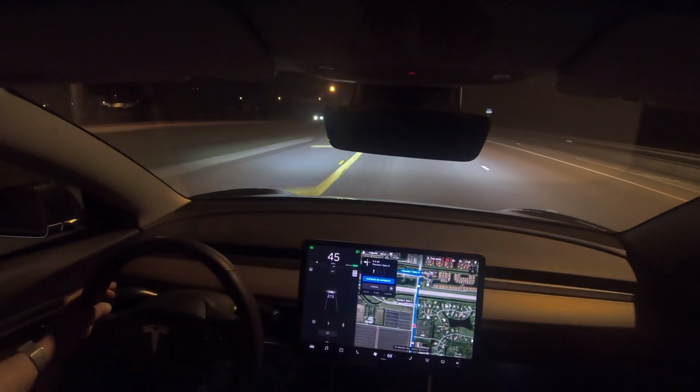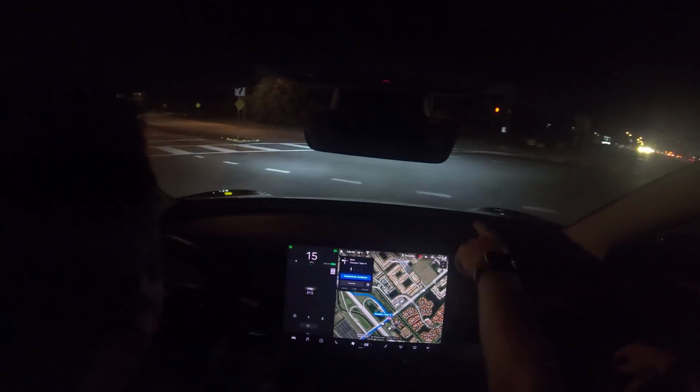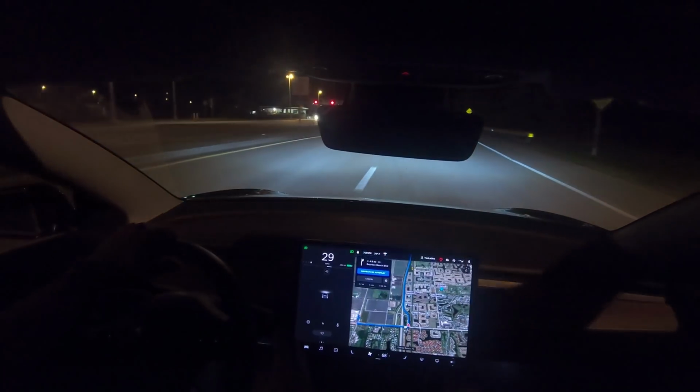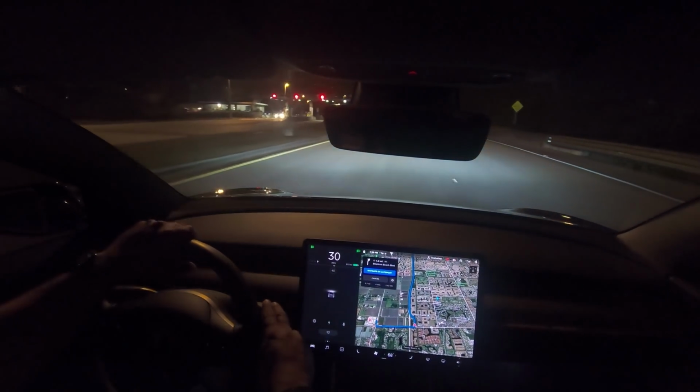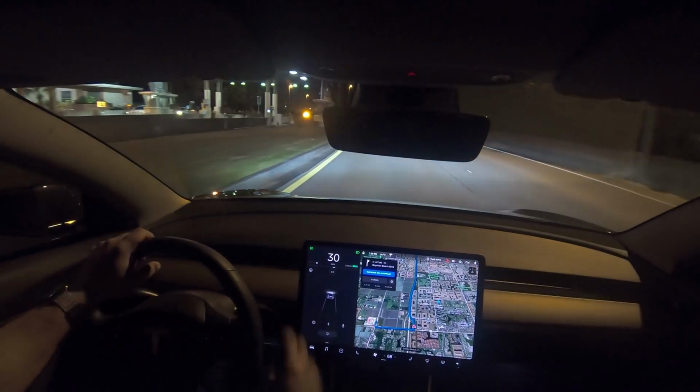This is so exciting. There you go. All right. Wow. All right, so right lane ends. Let's see how this goes. Yeah, it's not letting me, autopilot's not available right now, actually. There it is.